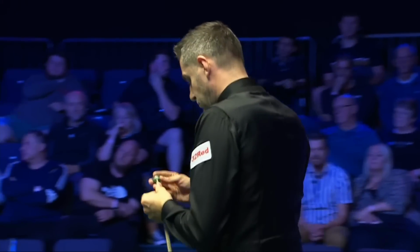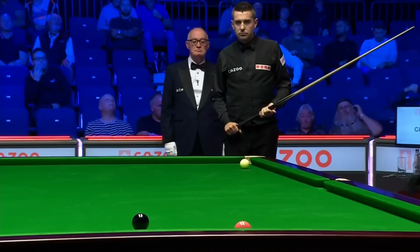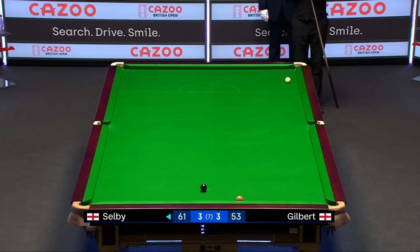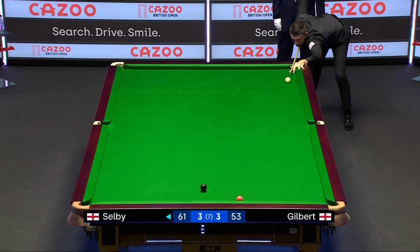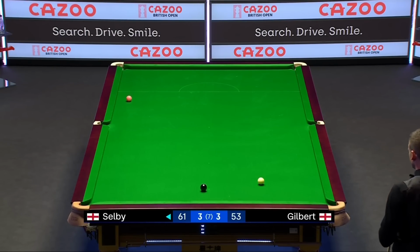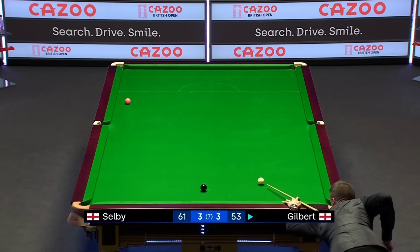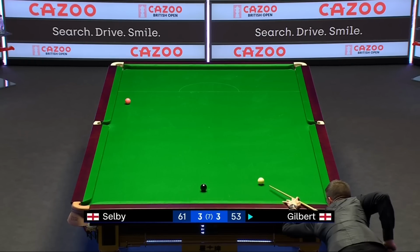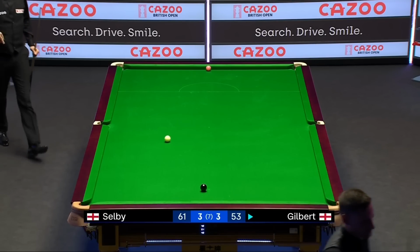Now, what's Mark Selby going to do? Because that pink is pretty close to this top cushion. Is it a long double? Can't play the side-to-side shot here because the black's in the way. It's the long double, but if he hit it with a bit of pace, it would go onto the side cushion. He's played that very well. Great shot. But it's slight advantage to Dave Gilbert here. Yeah, he's controlling this safety battle at the moment. He's getting the better safeties.